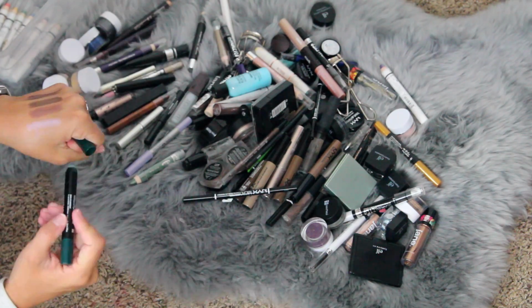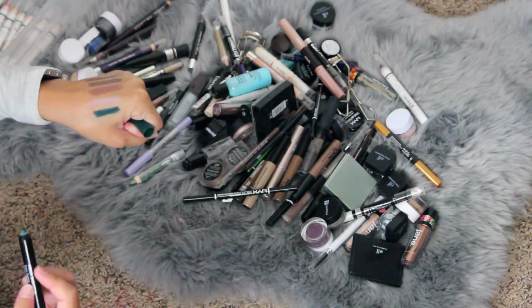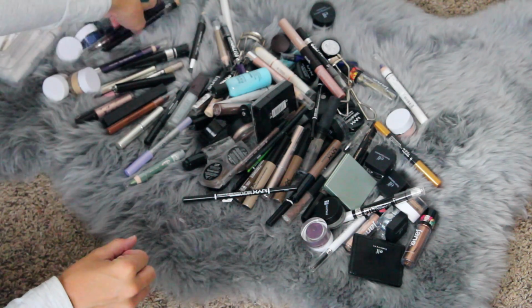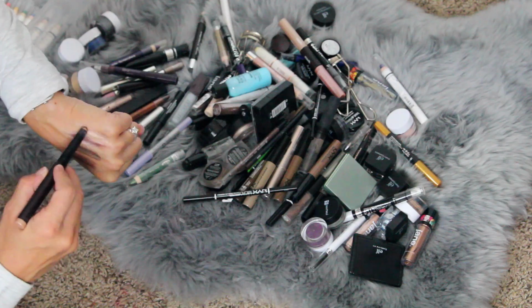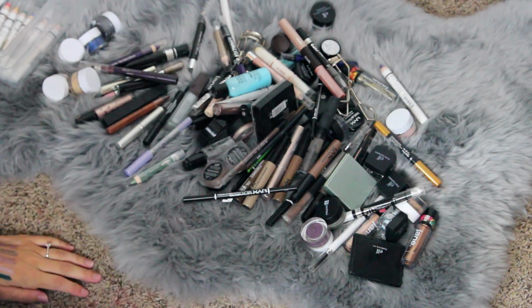This is a Makeup Forever one. Oh my gosh. Oh, there it is. Okay. It looked like it was going to be really dried out, but it's a pretty, like, bright teal, so I'm going to keep that. It's the Aqua Shadow. And then I have another Caviar Stick from Laura Mercier in Rose Gold. You guys, this color is so beautiful. Do you see that? Oh my gosh, it's so good. So definitely going to keep that one.